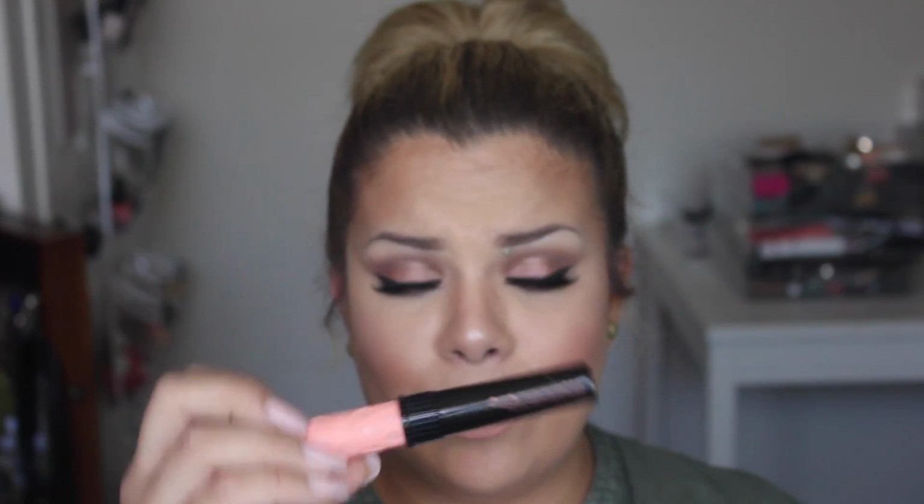So I was like, you know what, I'm gonna pick it up. And honestly, I do like it. I do feel like it curled them a little bit. Not totally curled to where it was like, ding, but it did lift them, and it did stay, and it didn't smudge or anything. So I do like it. I do wear a lot of false lashes, but on days that I don't wear any makeup, I just want to open up my eyes a little bit with a little mascara. This definitely does the trick, and I was really happy that I got it.